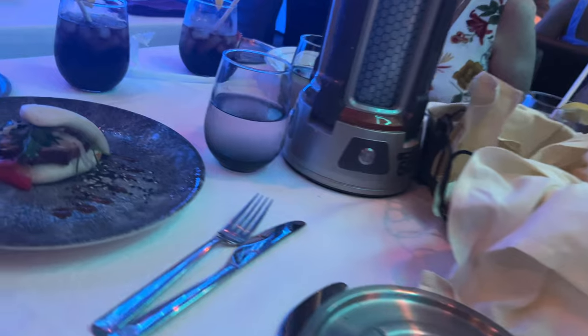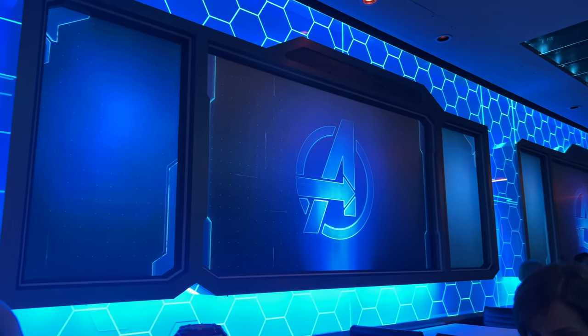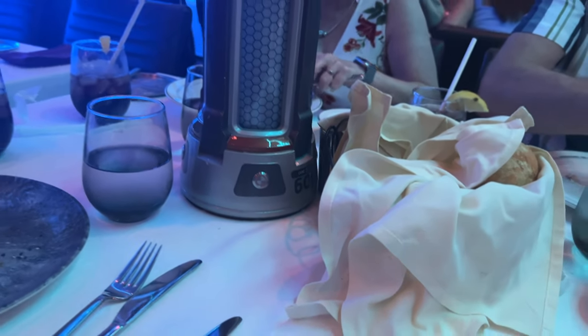Okay, so my mom went for the heirloom tomato salad. Dad and I got the shrimp. And then Rachel went for the bao bun, which looks great actually. Our dinner show is just about to start, so apparently we're gonna have to push this button. But we have to wait until they tell us to do it.